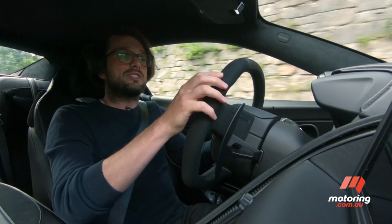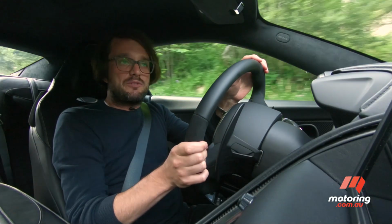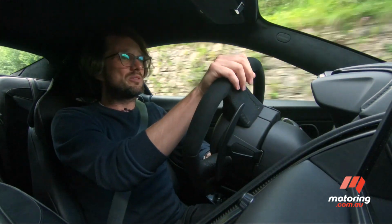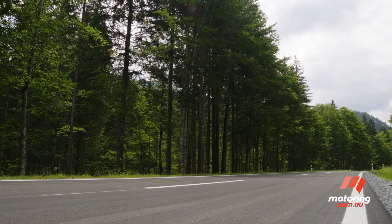And I really like the chassis changes. Where in a DB11, the harder you pushed it, the less comfortable it felt, this car takes and soaks up the punishment.